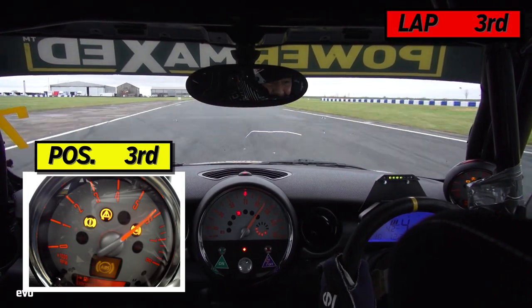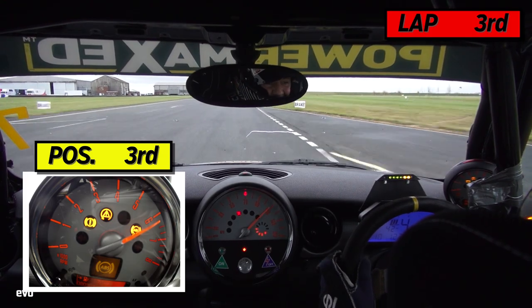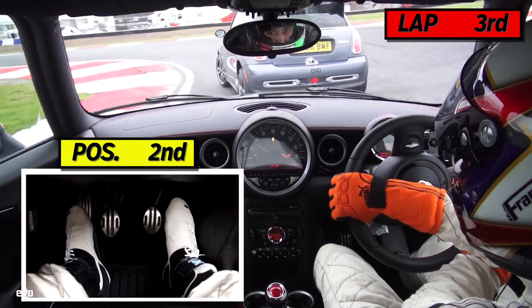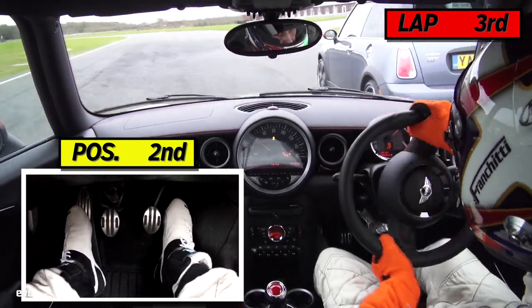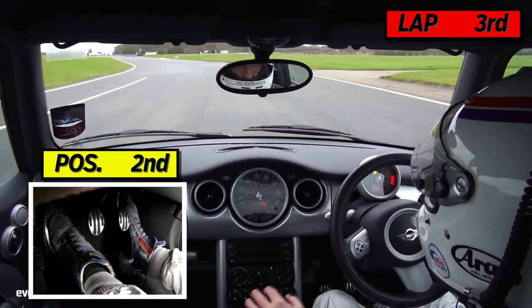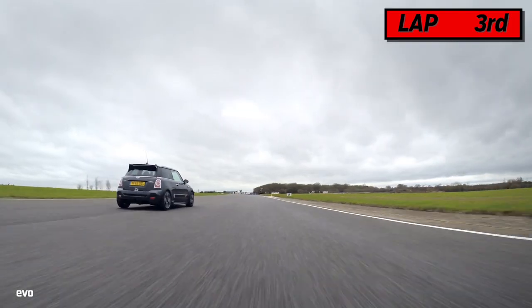Come on, Slicks. Oh, Marino's done him. No, he hasn't. On board with second place Franchitti. Hard on the brakes, back on the gas. Looking for the inside line. Oh, we've got him. And there he goes. Indeed, there he does go.